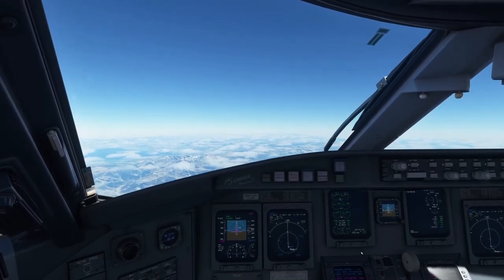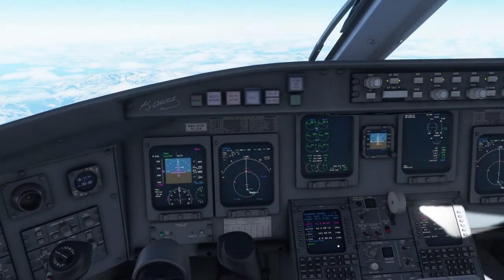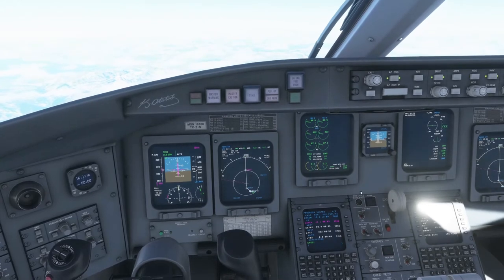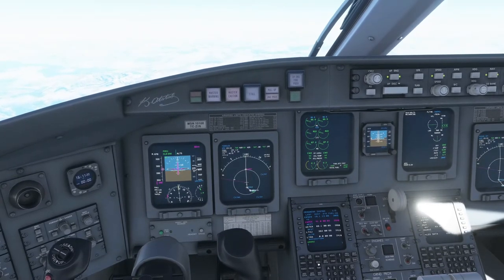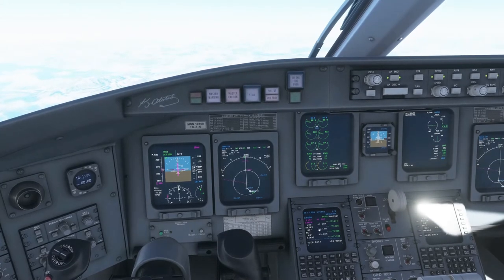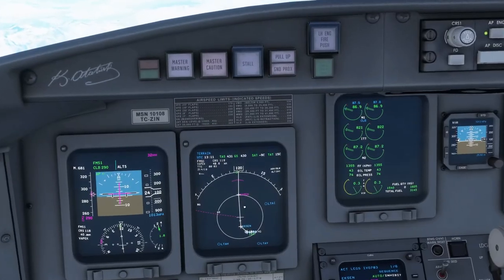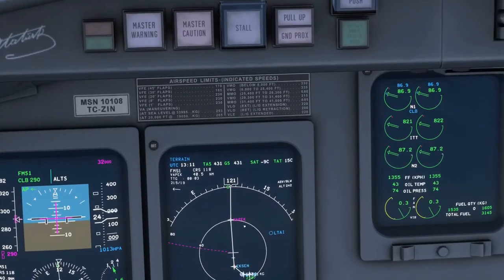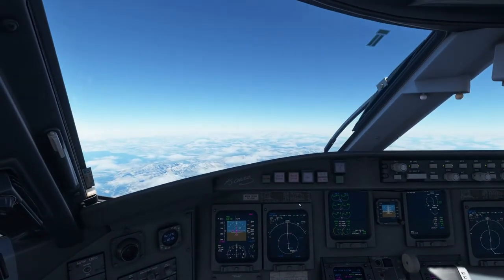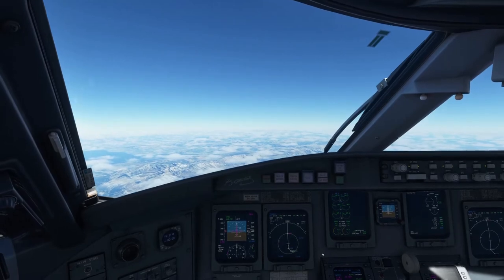Why does it have... why does it have VAPEC there? Let's go to the next page. Okay, well, I can't see VAPEC here. Is that VAPEC? Oh, it is VAPEC. Yeah, it's VAPEC. Cool. Okay, so we're flying over the Taurus Mountains at the moment.